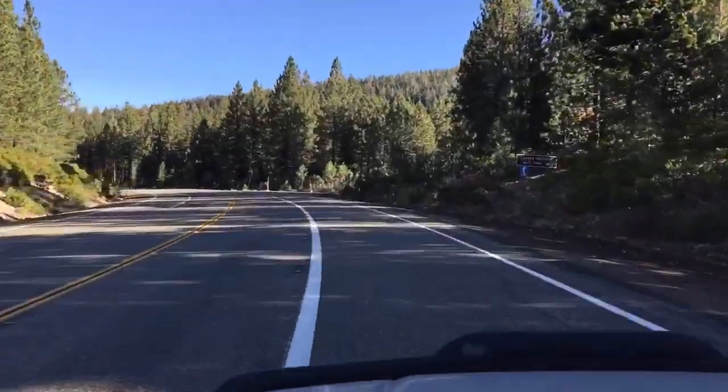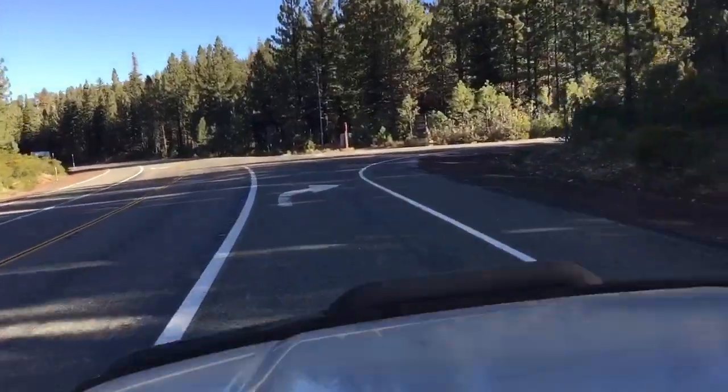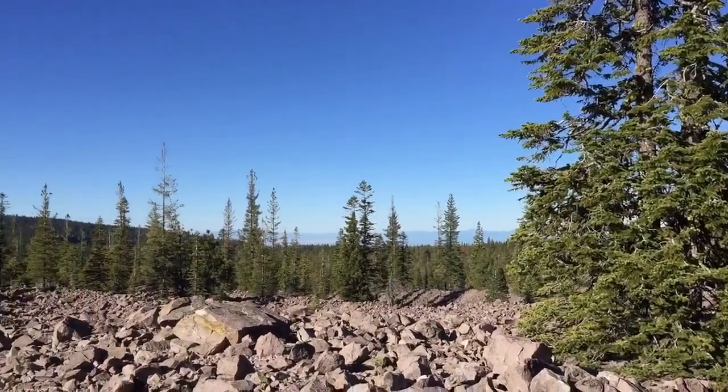Turning into Lassen National Park here. This is the north entrance. Got some beautiful blue skies today.